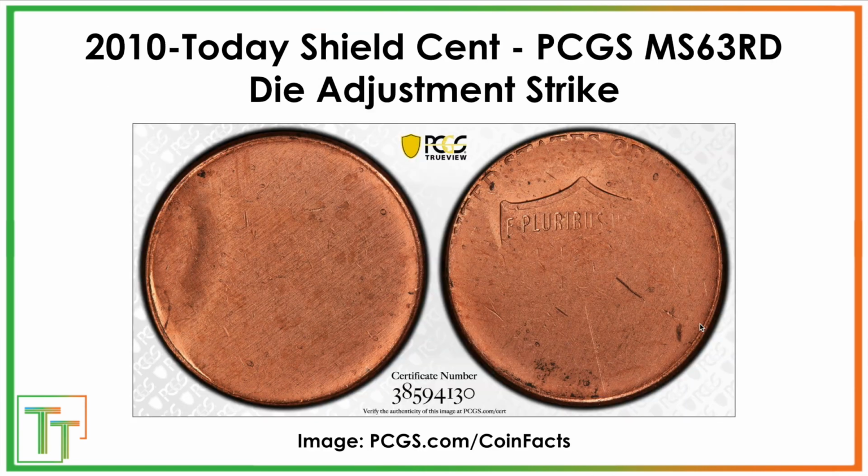There's a few different mint errors that I want to cover. Didn't have a price result for this, but saw it in the PCGS True Views. This one is a die adjustment strike. So when they're getting the striking presses ready and the pressure adjusted, something like this can happen, where it's not that this is worn, this is a Mint State coin, but they were just figuring out at what point the coins are going to come out really nice in terms of their condition.